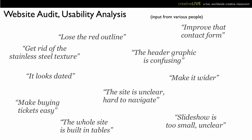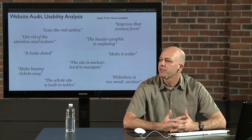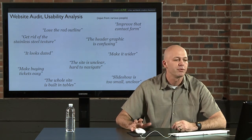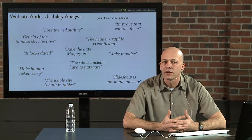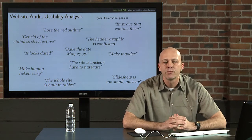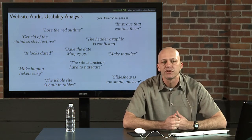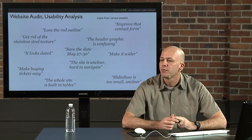And then a real point that a lot of people said is make buying tickets easy. It's a music festival. A lot of people, they don't want to read a bunch of stuff. They just want to get the tickets. Make that super easy. And also make it really clear when this is happening. The JFFA website needs to meet 2 purposes, in that it's the website for the organization, but the festival also happens on these dates, so we need to make that really clear.